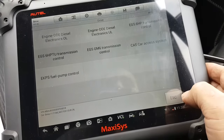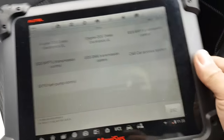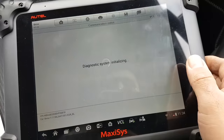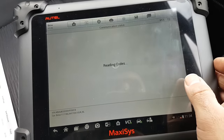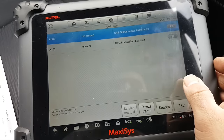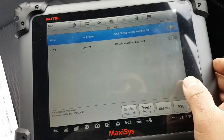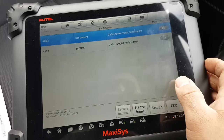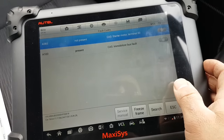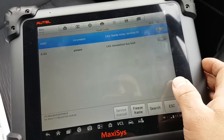And indeed, I don't. This is a manual. Sorry, guys. It's gonna go to the cars. Let's see if I have the same code. Cars immobilizer bus fault. Cars immobilizer bus fault.